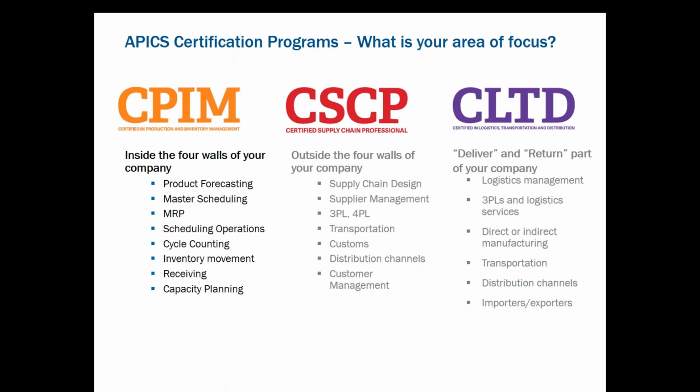CPIM covers the body of knowledge necessary to execute, control, and improve all of the internal operations of a company as they relate to planning throughout the planning hierarchy, from business planning through S&OP, through master scheduling to master planning of resources and execution of the production schedule. It covers inventory management throughout the planning hierarchy as well, an area that can create significant savings for companies if handled correctly. CPIM basically covers all of the activities related to the manufacturing within the four walls of the company. CSCP has a broader focus outside of the four walls of the company, and CLTD covers the deliver and return functions of the company.